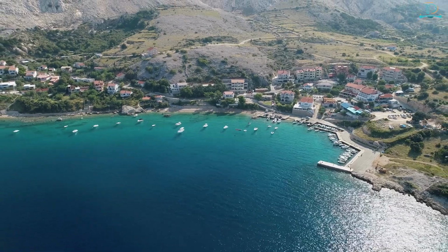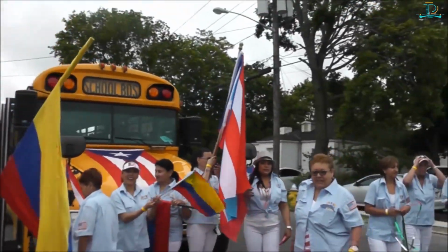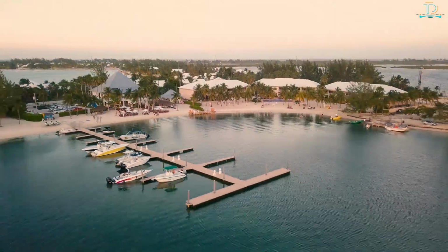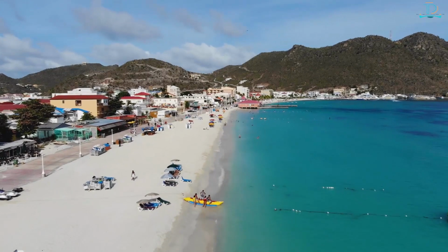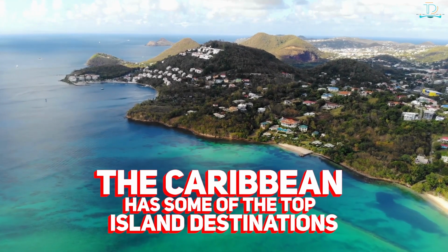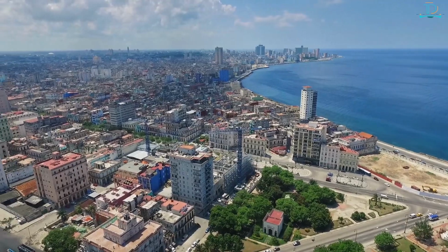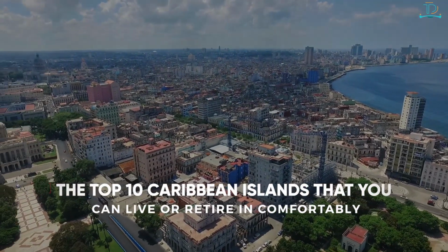Imagine relocating to an island town with powder-soft sandy beaches on its waterfront, a vibrant culture, and some of the friendliest residents in the world, where the cost of living, despite the many attractions and comfort, is very affordable. Well, stop imagining, because the Caribbean has many such places, primarily islands. The Caribbean has some of the top island destinations. Due to the countless number of these islands, we have made this compilation of the top 10 Caribbean islands that you can live or retire in comfortably.